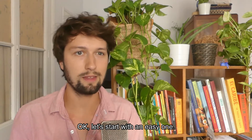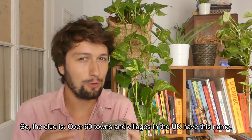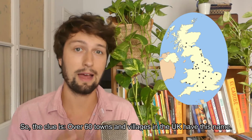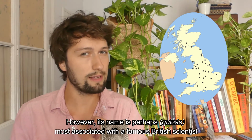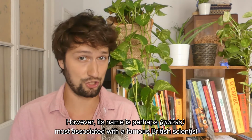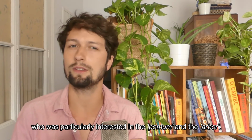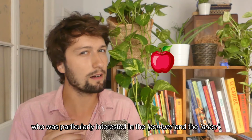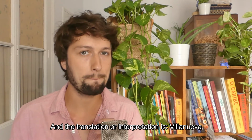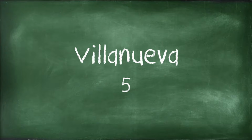Okay, let's start with an easy one. So the clue is, over 60 towns and villages in the United Kingdom have this name. However, its name is perhaps most associated with a famous British scientist who was particularly interested in the pomum and the arbor. And the translation or interpretation is Villa Nueva.